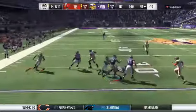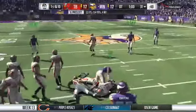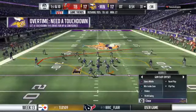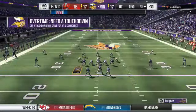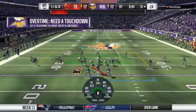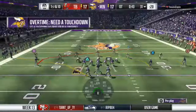Going with a screen for Murray. And now running right through it. And he's going to get this one across the 30-yard line. A nice pickup there of 11 yards, and it'll move the sticks. First down now, but that clock rolling. So the D-line's going to spread out.